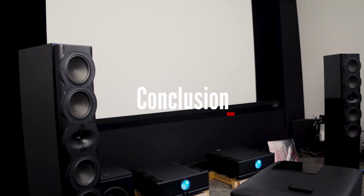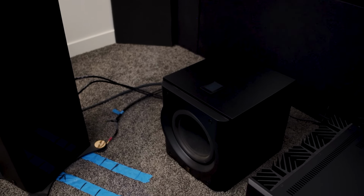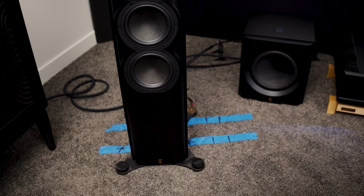So at the beginning of my review, I asked the question, can you have your cake and eat it too? We all like options in life, and that's what these Perlisten speakers represent to me: options. You can have a 2-channel system. You can have a 2-channel system with 1 sub or 2 subs.